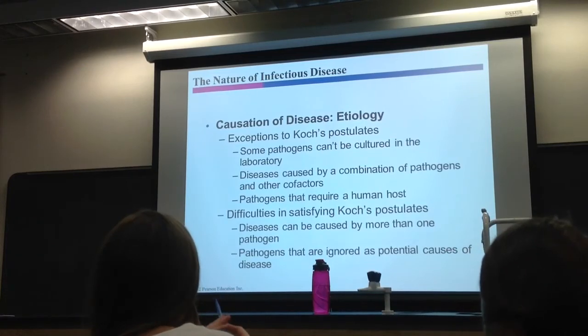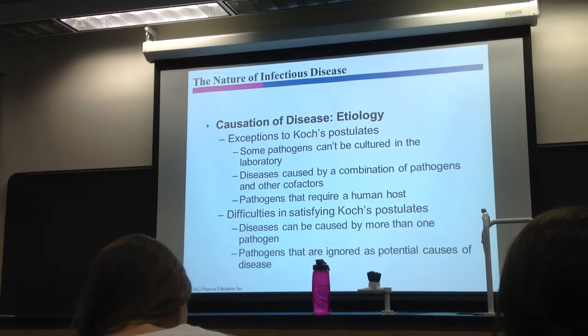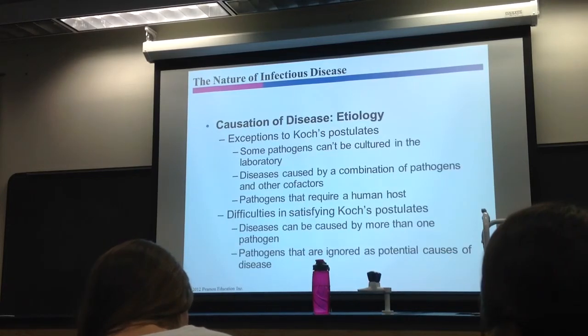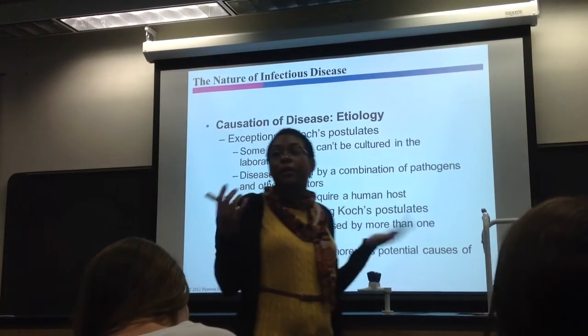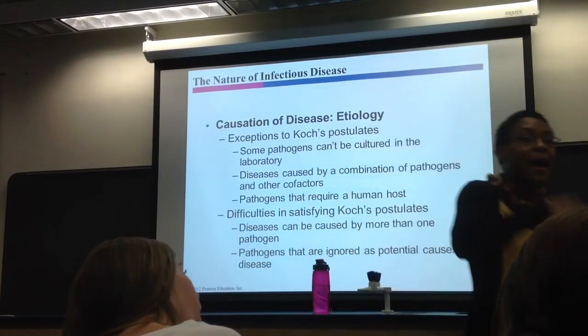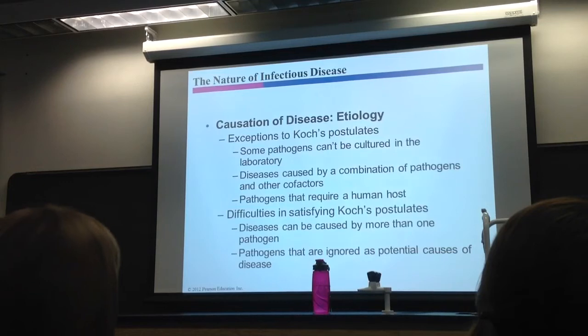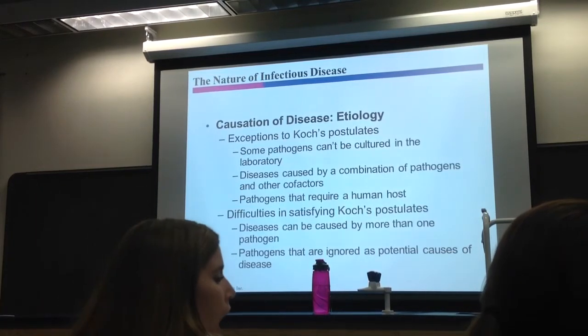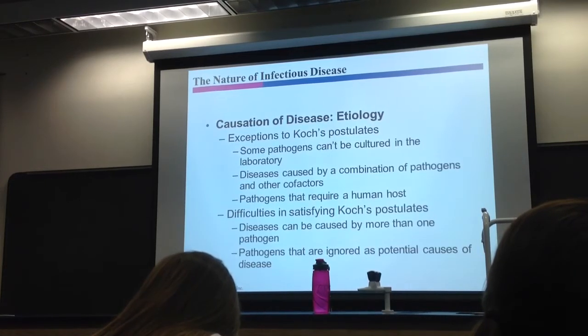This is one of the key points of Koch's postulates. You can't culture everybody outside the lab. For example, Mycobacterium leprae, which causes leprosy, we can't culture it outside of the host. You can grow it in armadillos, but you have to grow it outside of the armadillo, and that we just can't do right now. So how do you prove, for example, that Mycobacterium leprae causes leprosy? You can't do it by those postulates, right? You can't do it that way.